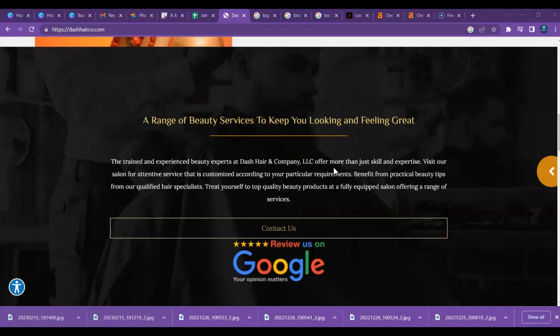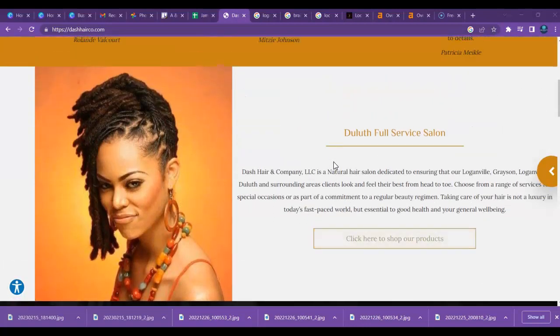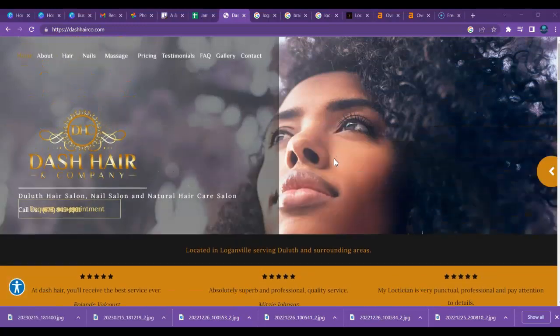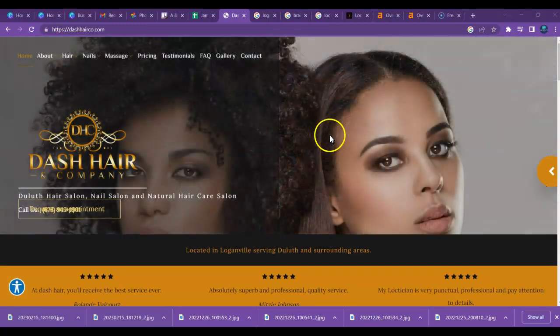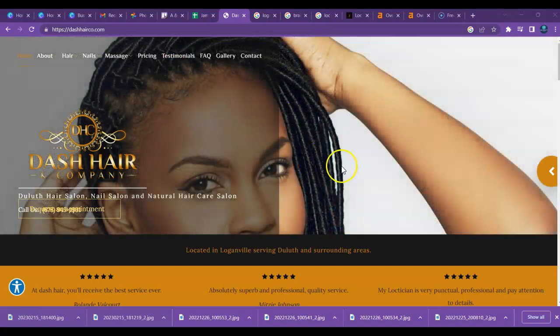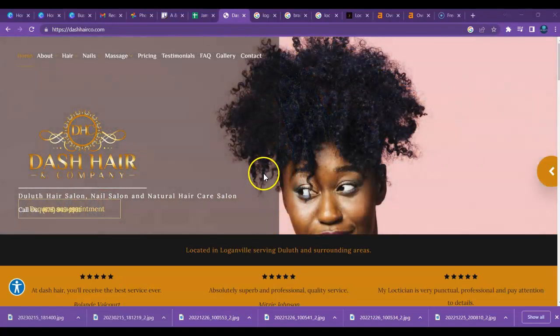In addition to that, your competitors, you want to be able to outrank them. So if your competitor had about 1,000 words on here, then you want to have at least 1,500, and in that content you want to have specific keywords that you're trying to be found for. So for example, if right here it said lock extensions Gwinnett County or lock extensions Loganville, and you had that on this site a bunch of times, you're going to be really relevant for that search, and Google is going to be willing to put you higher up in the search results for more people to be able to find you.